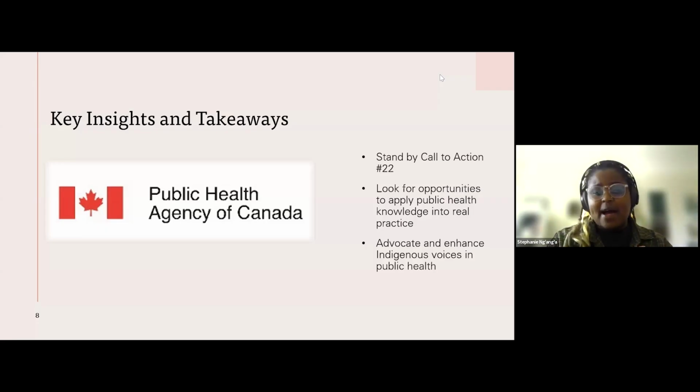Key takeaways: I'm standing by Call to Action number 22, which states we call upon those who can affect change within the Canadian healthcare system to recognize the value of Aboriginal healing practices and use them in the treatment of Aboriginal patients in collaboration with Aboriginal healers and elders where requested by Aboriginal patients. As a graduate student of the Bachelor of Arts Public Health and Social Policy program, I plan to implement this call to action through advocacy and practicing trauma-informed care.